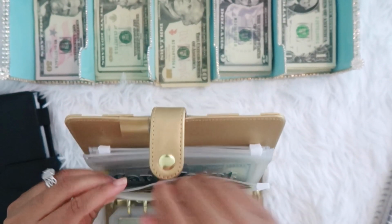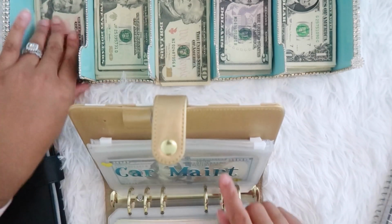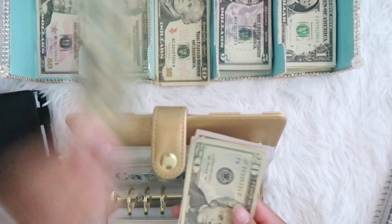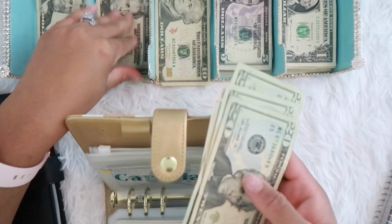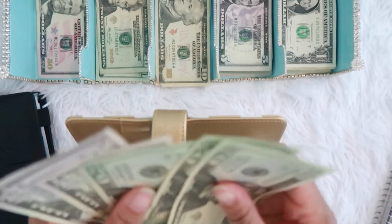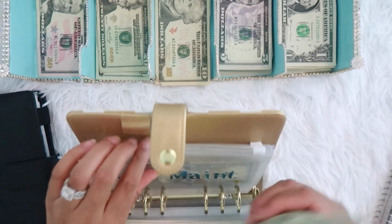And then the next is car maintenance. So we are going to stuff car maintenance with $200. So we're going to grab 50, 100, 120, 140, 160, 180, and 300. So car maintenance is getting, I'm sorry, 200. So car maintenance has $200. So 200 for car maintenance today.